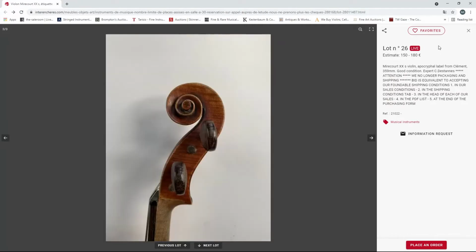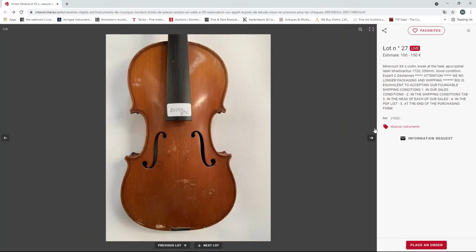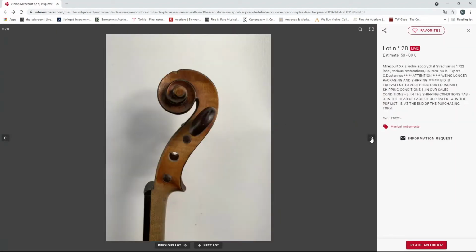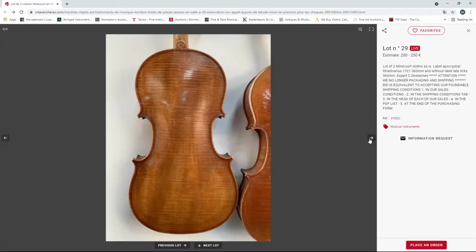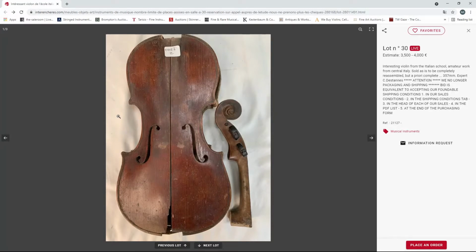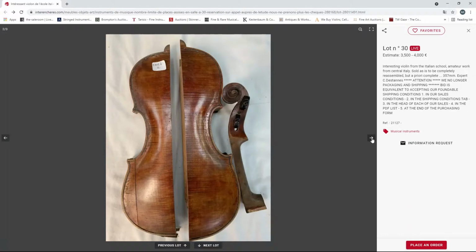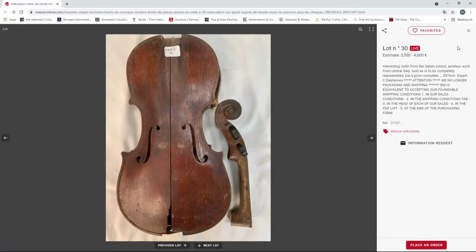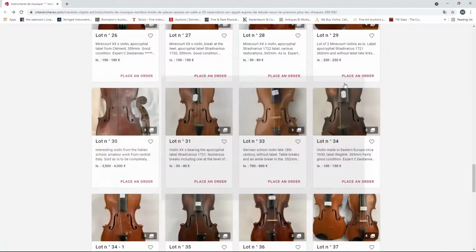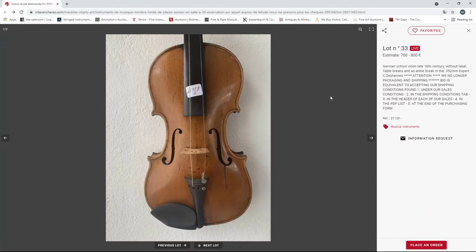Mirecourt violin, Clément. A Mirecourt violin. Mirecourt violin with the Strad label. Two Mirecourt violins. Interesting violin from the Italian school, amateur work from central Italy, sold as is. 357. I think that the estimates on these lots are a bit high. A violin, Strad label. Yeah, looks pretty nasty. Missing a piece there. German school violin, late 18th century, without label.